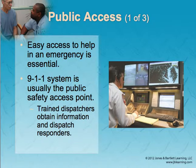Now, public access. It is very important that the public have a way to access EMS in the time of an emergency. Now, the universal way that is used in most parts of the country is the 911 system, where someone can call 911 and that number automatically rings to a dispatch center that provides dispatch for fire, EMS, and law enforcement. Now, in some places, there may be a 911 system that goes through and a call taker asks, "What is your emergency?" And they may route the call to specific resources. Either way, 911 is a very important component, and it's very important that we have that.